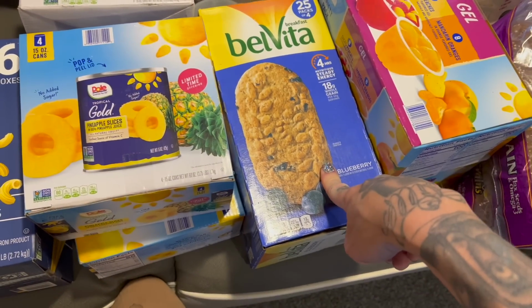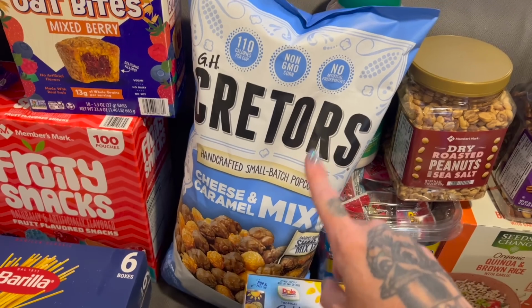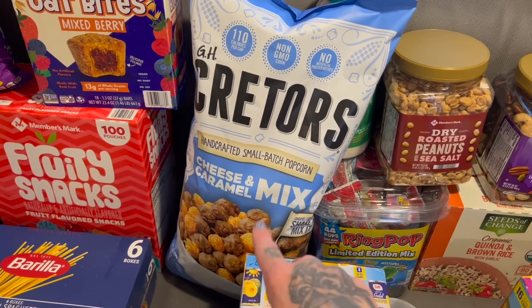Peanut butter on them? Blueberry with peanut butter, yeah. Yeah, that would be more filling, more protein. These are the best ever. If you can eat cheddar cheese, these right here in the caramel, this popcorn is so good.